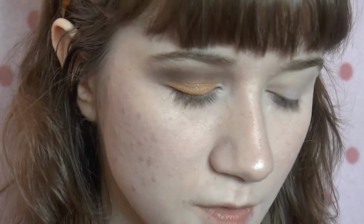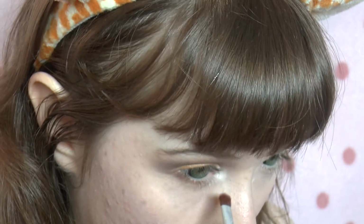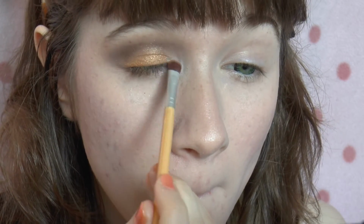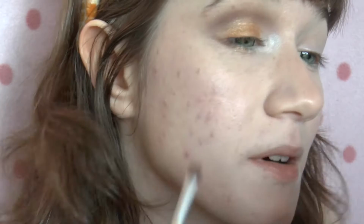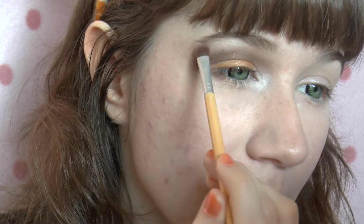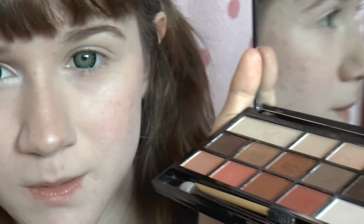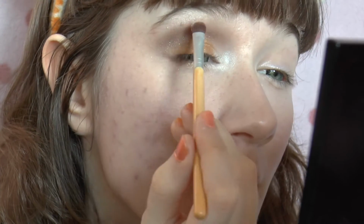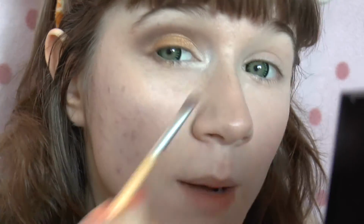And then for my inner corner highlight, because that's so orange, I don't want to put orange in the inner corner, so I'm just gonna go for white in the inner corner. This is the Essence mono eyeshadow in the shade Snowflake, and just sort of connect it up. Ooh. And I'm also going to put that a little bit under here, and I'm also going to go with this white shade under my eyebrows.